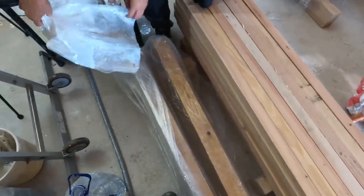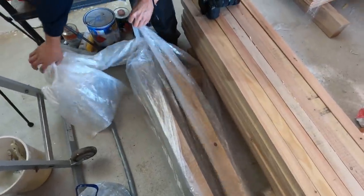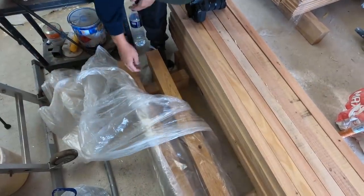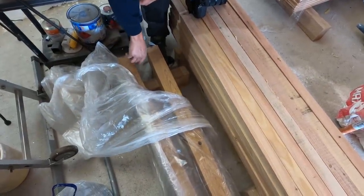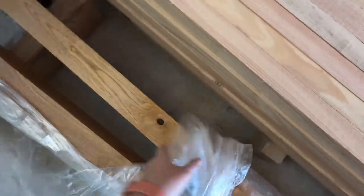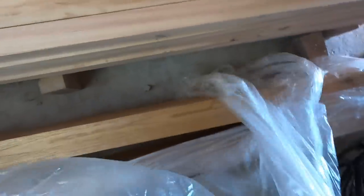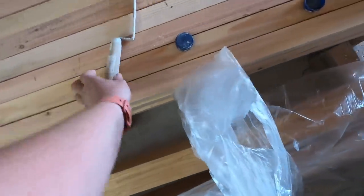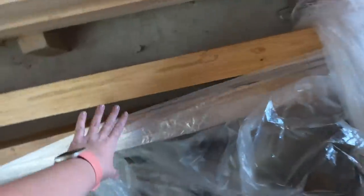So far, so good. This is the top, yeah, 100%.